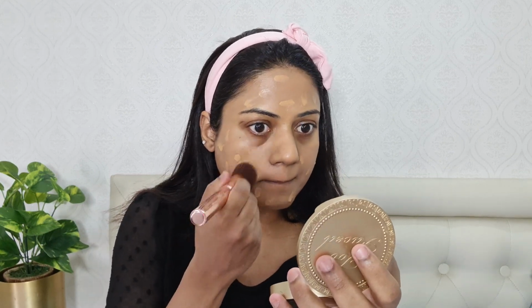Now we'll go with a second layer of foundation, and this time I'm just going to use my normal brush for the entire face. Okay, so there we have applied a second layer of the foundation. I did notice something. When I'm trying to blend the second layer of the foundation with the brush, it is looking a little bit streaky. If you see here, it's looking a little bit streaky.